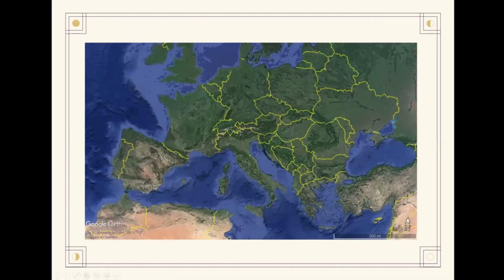So you can see here marked on the map of Europe where Viminacium is. It was a Roman city on the frontier of the Roman Empire on the Danube River in what is nowadays Serbia at the northern end of the Balkans.